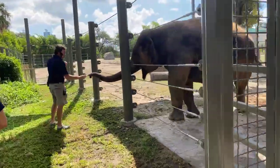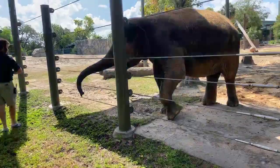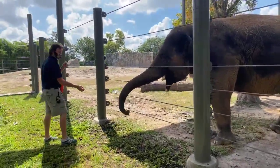You're doing painting. No, Rob, you're doing the painting. Oh, okay, cool.